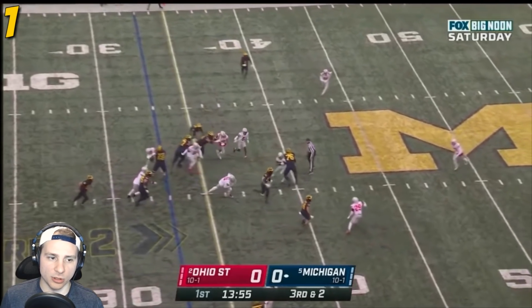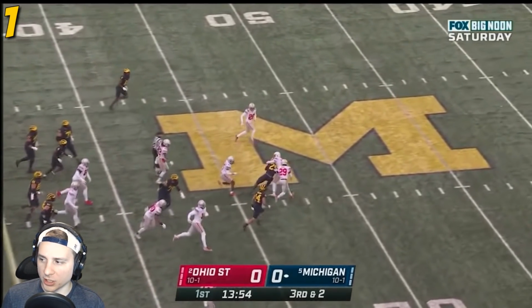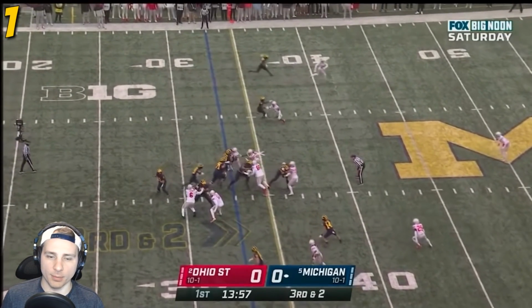Really well executed across the board. That's exactly what you're looking for. The only thing I'll note here is that I don't think this is actual RPO action, because of how far upfield these guys are getting, right? At this point, this could potentially be an eligible man downfield unless this was thrown right now, depending on this guy's location. So you have to be careful.